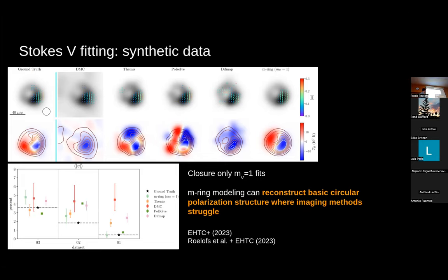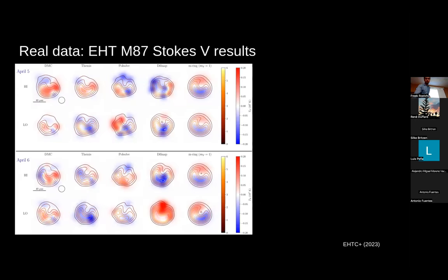And we see that most methods do pretty well when we have a relatively high circular polarization fraction of a few percent, here 3.5%. But when we go to very low polarization fractions, we see that there's quite a lot of spread in the recovery from the different methods. But the Emery model, because it restricts the source structure to simple structures, does quite well even here, to a sub-percent signal in circular polarization, where the imaging methods have a bit more trouble.